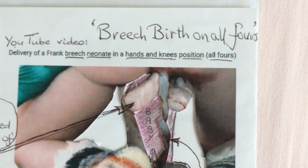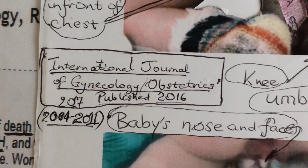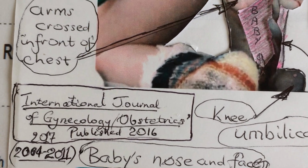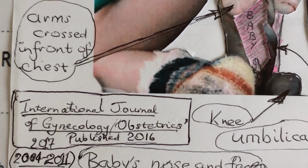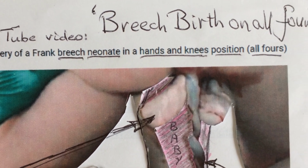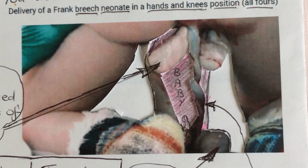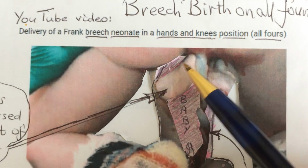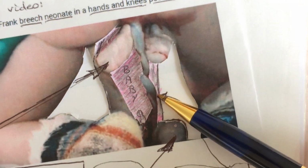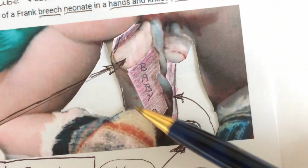Here we have a breech birth, which would normally be a forceps birth, and the International Journal of Obstetrics and Gynecology have got a YouTube video 2016, and it was written up, published in 2017. Delivery of Frank Breech neonate in a hands and knees position on all fours. And no hands on baby. You can see these are the baby's arms, forearms crossed perfectly across its chest. This is the umbilical cord providing oxygen to baby. During birth, it remains uncut.